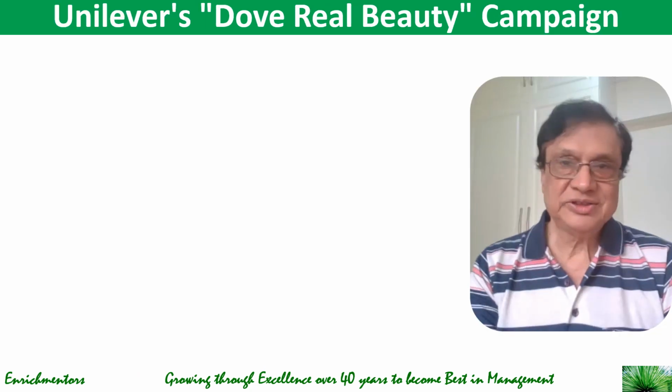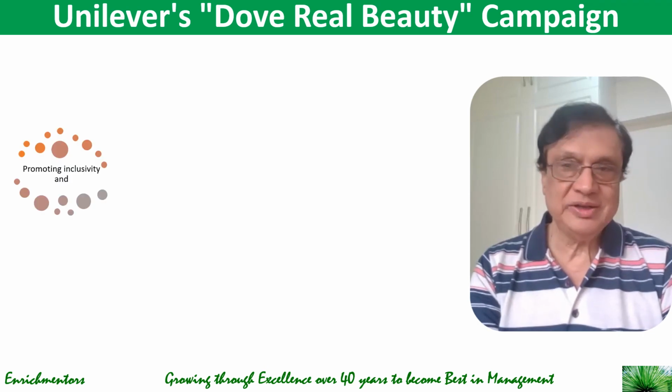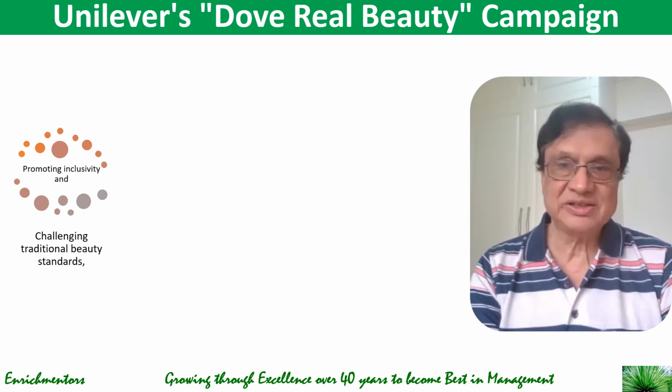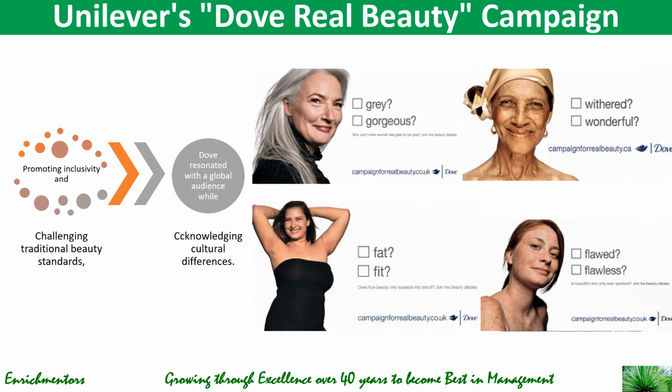Next is Unilever's challenge of addressing diverse beauty needs, which they handled through the Dove Real Beauty campaign. How did they do that? They promoted inclusivity and challenged traditional beauty standards. This helped them navigate the diverse cultural perceptions of beauty, and the campaign resonated with the global audience while acknowledging cultural differences. This is the campaign you see here.